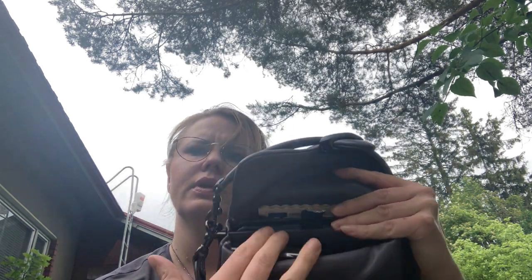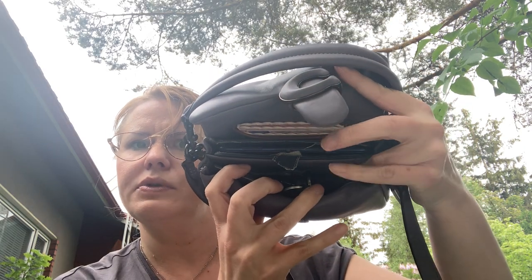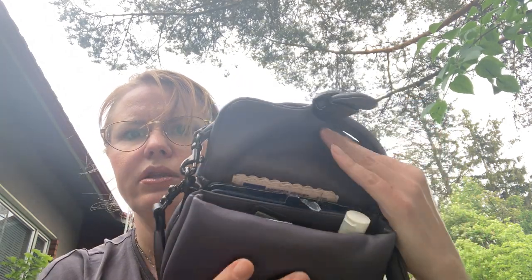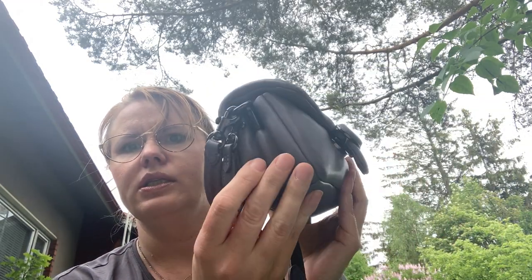No, it won't stay in here like so. And then I have a small space in here, so I could put my small hand sanitizer bottle over here. I think that's actually full now. Let's see, will I get it closed? Yes, I can close it now, so it looks like this.